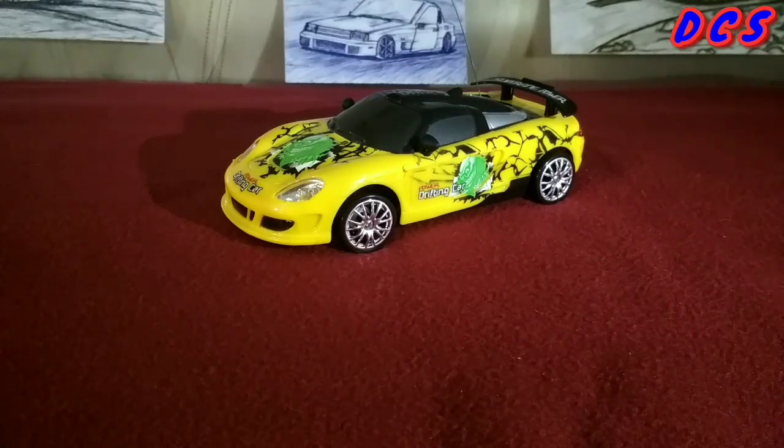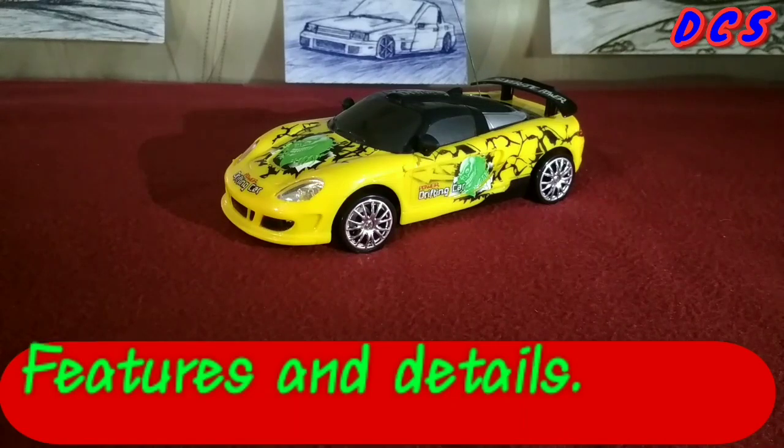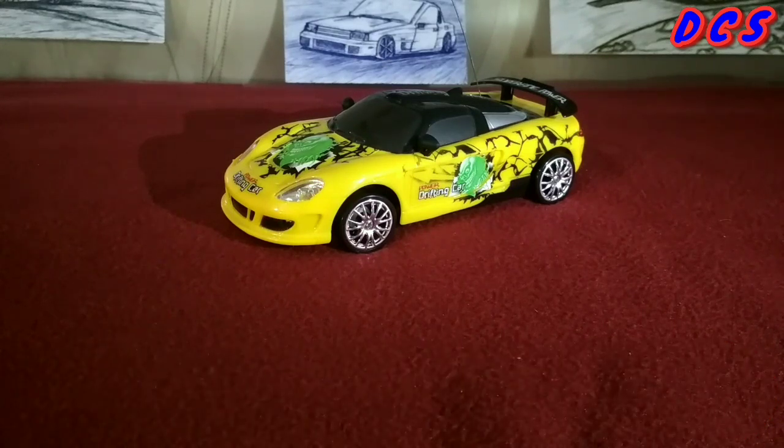So as we have seen all the components, or the package inclusions, which come with the car, why don't we move on to its features and details? Let's see what this car is packing in its performance package. So let's go for it.